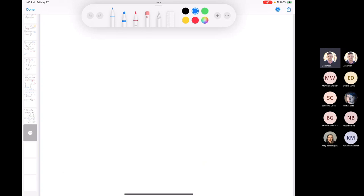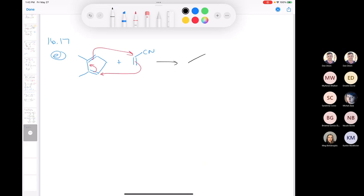E. And the question was, if we start with this diene, this guy, and then we react it with this compound. All right. So what's going to happen? We're going to do our Diels-Alder chemistry. So we form a sigma bond, form another sigma bond, we make a pi bond, and we're going to end up with a bicyclic product. So let's draw our bicyclic product, which looks something like this.